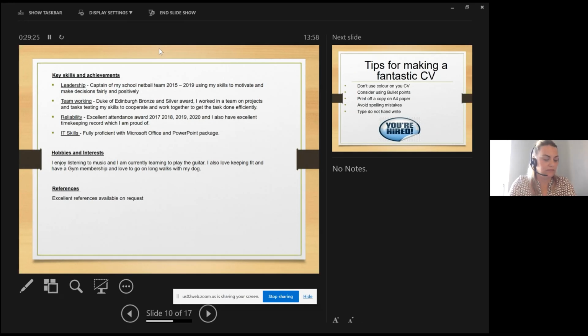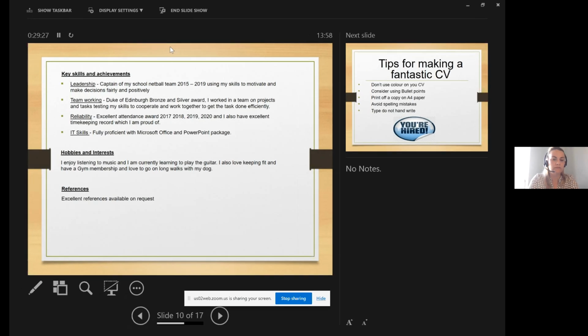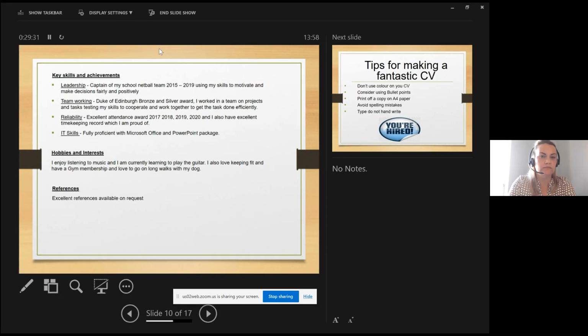And then the references is always at the end, and you can just put excellent references available on request. That's absolutely fine. You can put the names if you wish to, but you may not have room, or you may do. But always ask the person so they know that they may get asked for a reference.